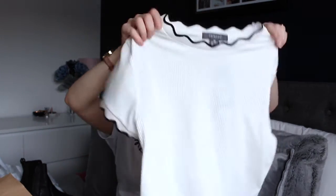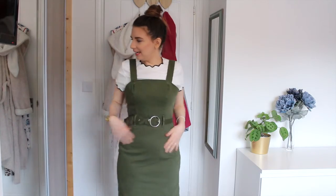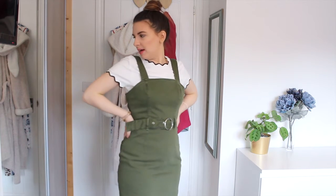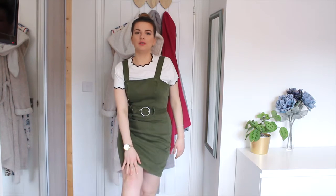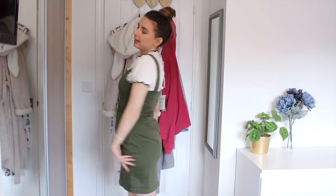I picked this up in a medium, which is a 12-14. Again, it is quite small fitting. It looks quite big here, but when you get it on, it is quite tight, and it was only £5, which is quite cute. As you can see, this is very tight fitting around here, so definitely size up. I really like the way it does cinch you in, so you can show off your curves here, and I think it goes down really nice, to a nice length too, just above my knees. I just think that is perfect length, so you can wear it in the summer as well without tights on.